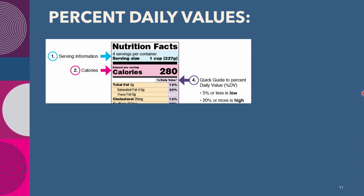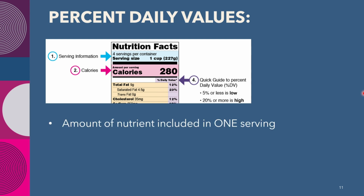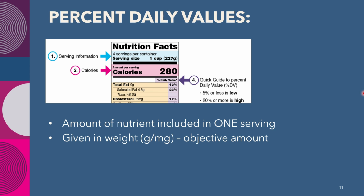We'll go through each of these separately. They're always going to be in the same order, which is super helpful. So it's important to remember that the nutrients we're going to go through are each based off a single serving, as long as that's what it says up here. If it's one serving size, the following is going to be based off of one serving, not the whole package.